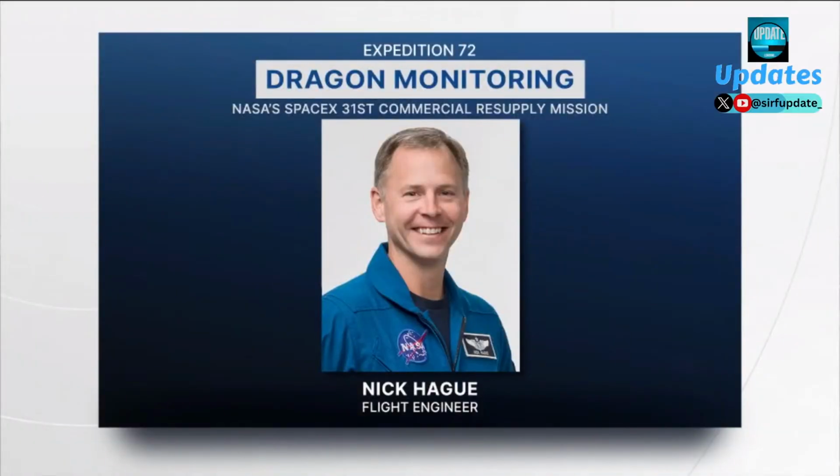This is especially helpful when the space station is in an orbital nighttime during an undocking. If we cannot get the best views of the spacecraft here in mission control, NASA astronaut Nick Hague aboard station will have a much better vantage point, and if needed, will be able to visually confirm that the spacecraft has separated from the International Space Station.